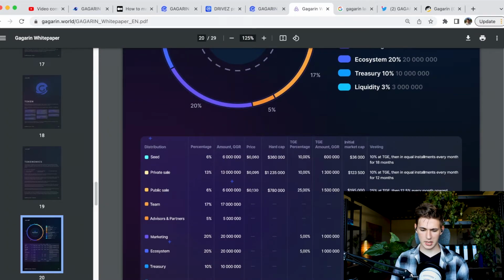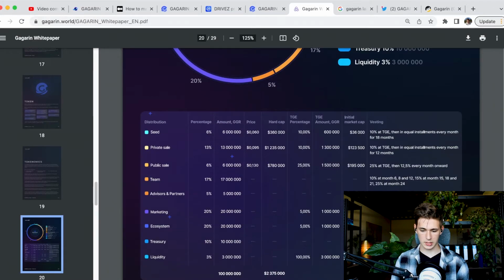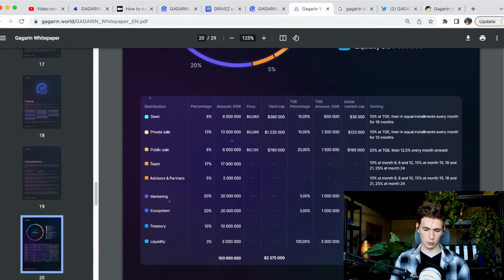Marketing, 5% at TGE, and ecosystem as well. And liquidity, 100% at TGE, of course, but it's only 3 million. And that will bring us to the full 100 million. Okay.